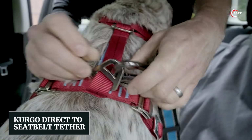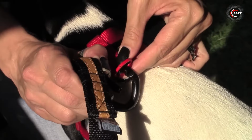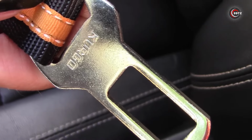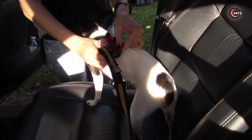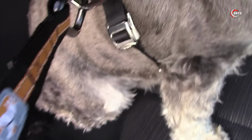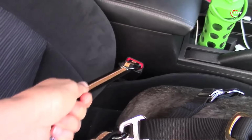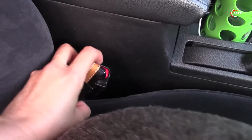Number 6. Kurgo Direct to Seatbelt Tether. Got a furry co-pilot in your car? Meet the Kurgo Direct to Seatbelt Tether, a game changer for safer and less distracting drives. Just attach it to your pup's harness and it clicks right into your car's seatbelt. No more fumbling with seatbelts every time your dog hops in or out. You can enjoy a relaxing drive, knowing you and your four-legged friend are cruising safely and conveniently. Grab yours for just $30.